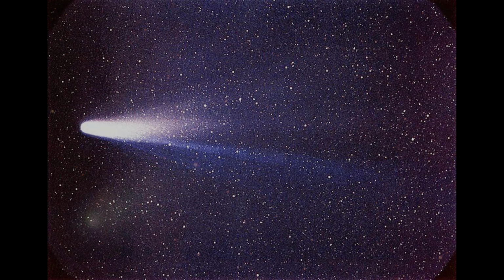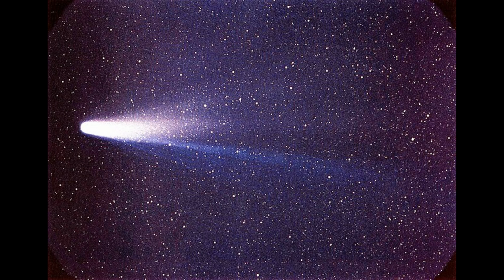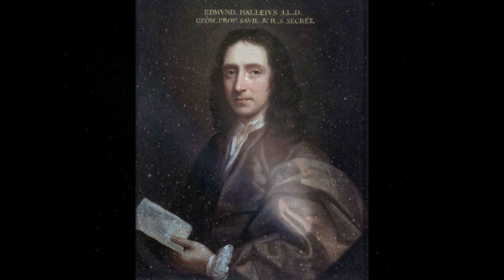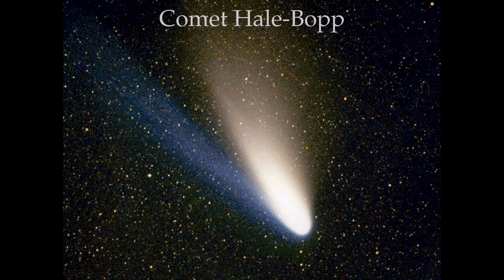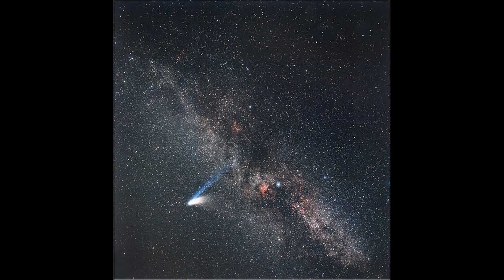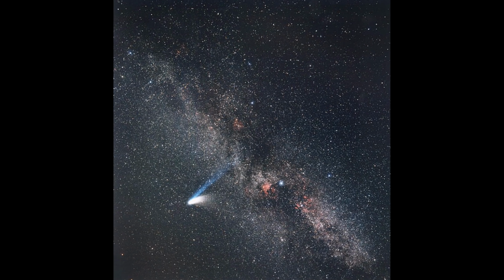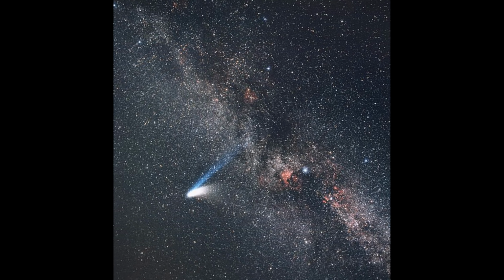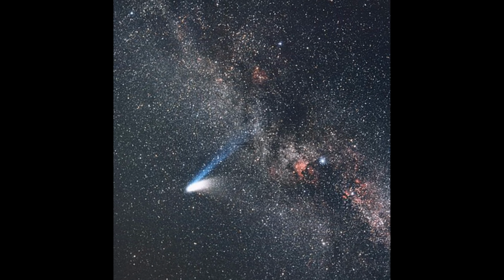One of the most famous comets, Halley's Comet, has been observed and recorded by various civilizations for over 2 millennia. Named after the English astronomer Edmund Halley, who predicted its return in 1758, Halley's Comet appears approximately every 76 years. Another well-known comet is Comet Hale-Bopp, discovered in 1995 by Alan Hale and Thomas Bopp. It became one of the brightest comets of the 20th century and was visible to the naked eye for an unprecedented 18 months. Hale-Bopp's extended visibility and brilliance captivated skywatchers and provided scientists with a wealth of data to study cometary compositions and dynamics.